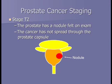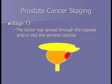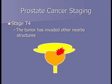A T3 tumor is a tumor that you can feel, but it feels like it's gone a little bit beyond the prostate, either past the shell or lining of the prostate, or into a gland called the seminal vesicle, which sits above and behind the prostate that stores prostatic fluid. So T3 is a tumor that you can feel. This is pretty unusual for us to feel a tumor this advanced. Even more unusual and rare would be a T4 tumor. In this diagram, this is just trying to show a tumor that's spread into the bladder, which sits above the prostate.